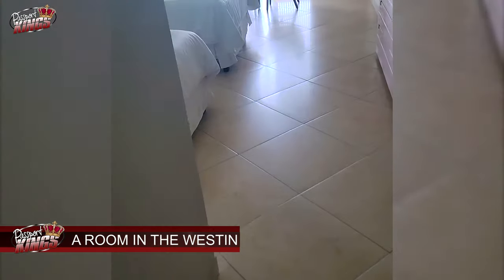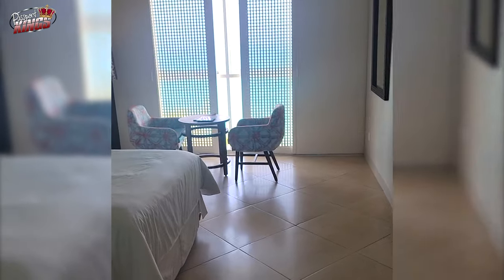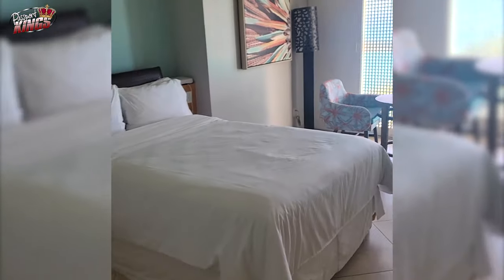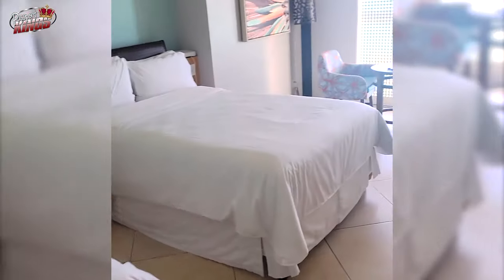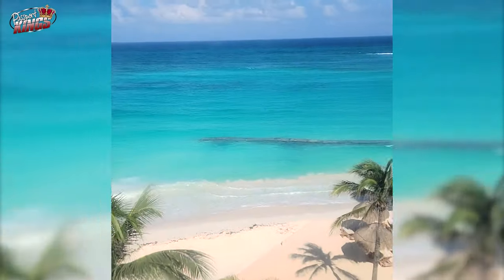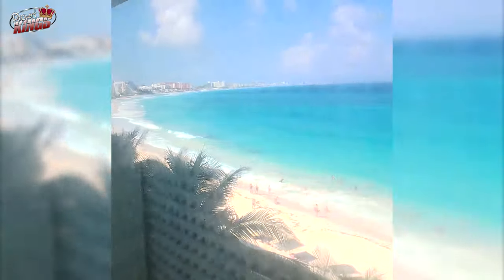Well, I am in my room, y'all. This is Cancun. Over to my balcony. Honey, I'm home.